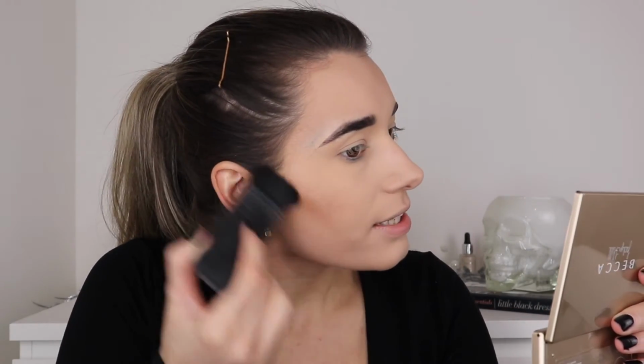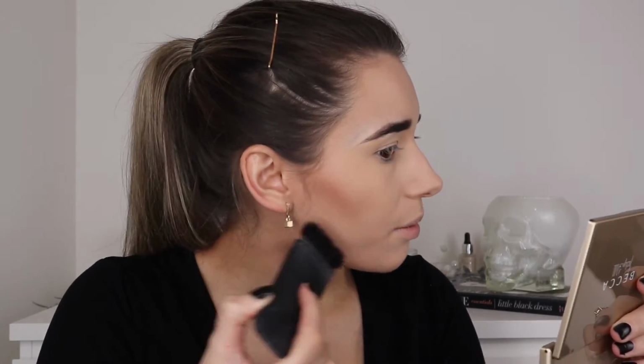So that's what I'm going to use today, just because it is super precise and it just gives you a nice sculpted look. So I just pick up the shade with the brush and then I blow the excess off. I also just washed this brush so it's a little bit fluffier than usual. I just take it right into the hollows of my cheeks and using circular motions also blend it upwards. And this is looking crazy on camera for some reason.